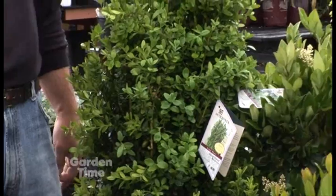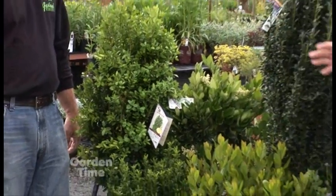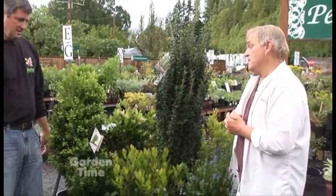Yeah, and we should say too, right up front, that everything on this cart is going to be evergreen, which is really nice for a hedge. Yeah, most people when they're trying to screen off something are looking for evergreen plants, and we have the great climate here to be able to support them.